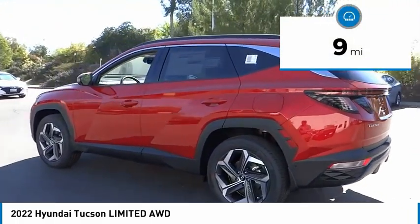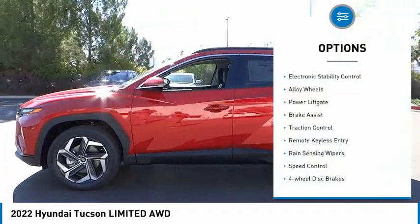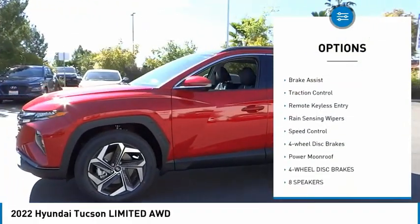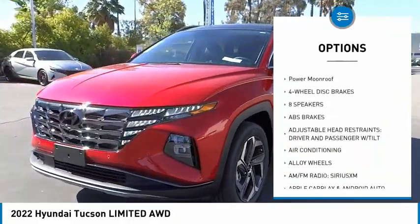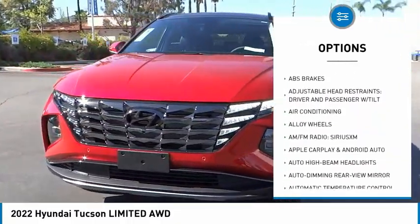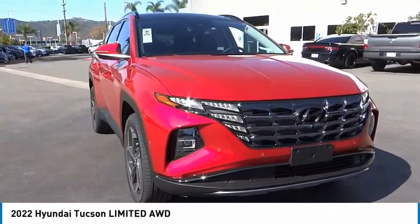This vehicle has less than 100 miles. Here are some of this vehicle's great options: electronic stability control, alloy wheels, power lift gate, brake assist, traction control, remote keyless entry, rain sensing wipers, speed control, four-wheel disc brakes, power moonroof.